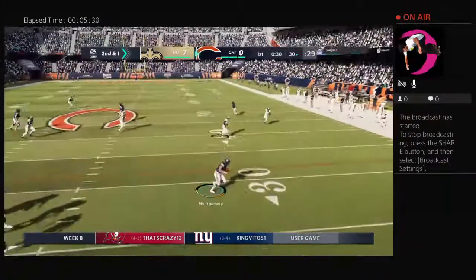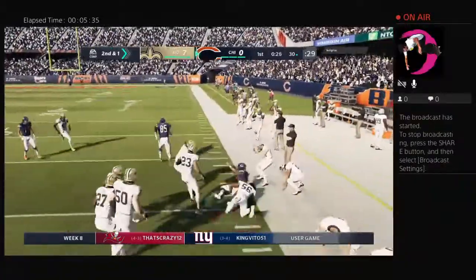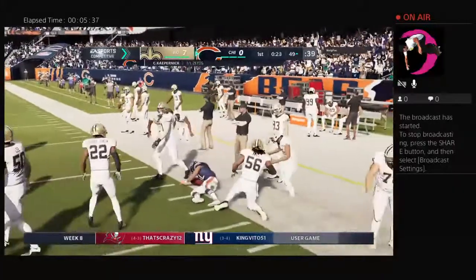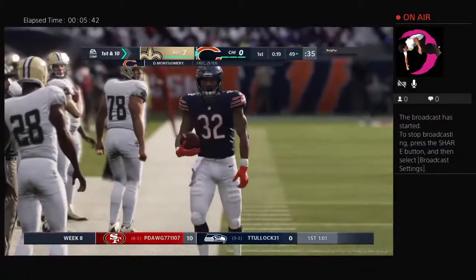Shotgun snap now for Kaepernick. And he finds Montgomery, complete. And he's got some space here. And he'll be taken down, but not before they work it across midfield. A gain there of 21 yards.